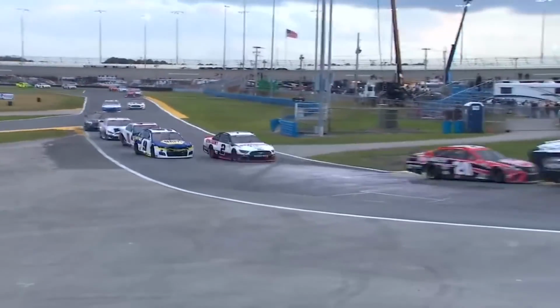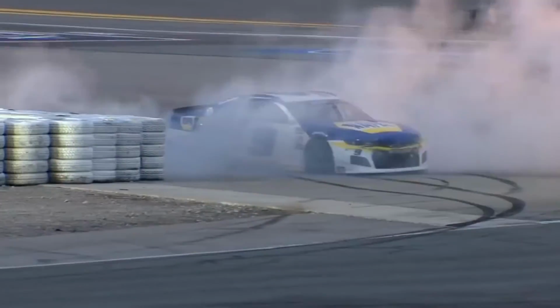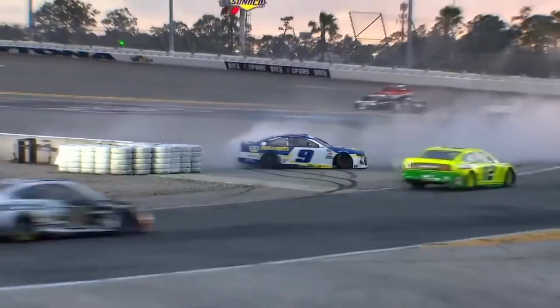Chase Elliott's trying to rally back after he went through the grass. He tries to cross over on Brad Keselowski as they enter turn 1 on the oval part. So coming back onto the actual racetrack, Chase Elliott's trying to cross over Brad Keselowski. He comes down, gets turned by Denny Hamlin. I almost actually forgot about that, and now I don't need that paper anymore. And that did not go as far as I wanted. That did not go how I wanted.